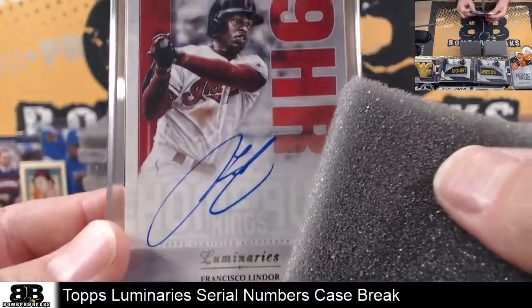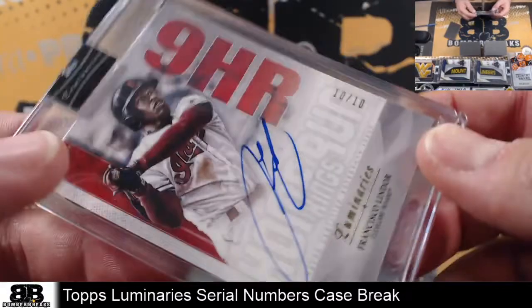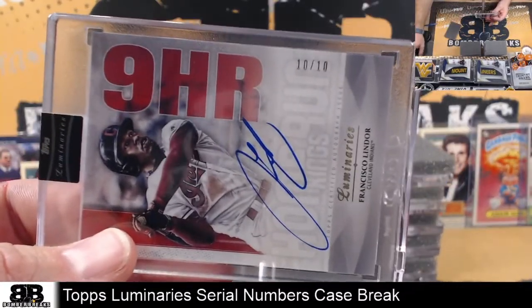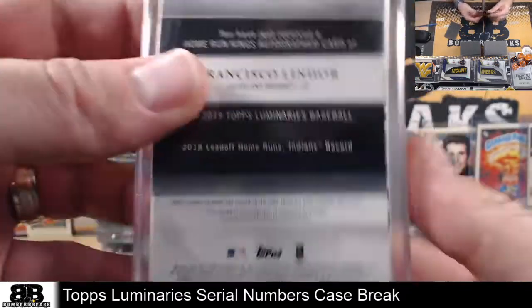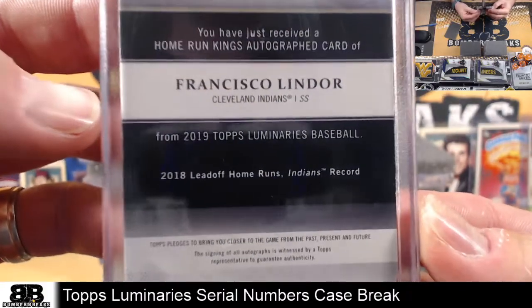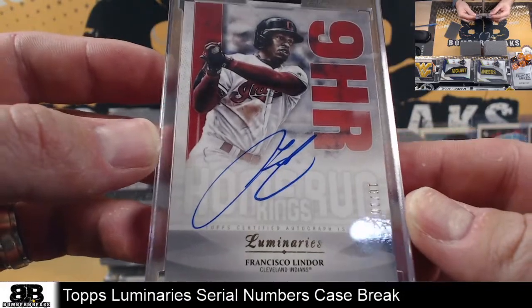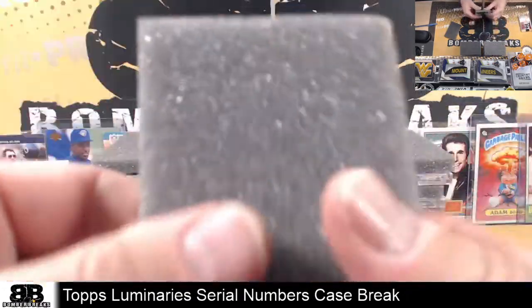Home Run Kings, number 10 of 10. Joe's got number 10. Francisco Lindor. Leadoff home runs, Indians record, 2018. That's a lot of leadoff jacks.